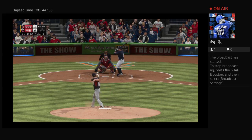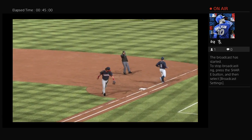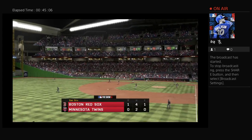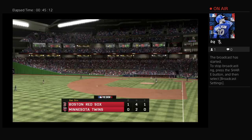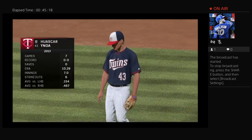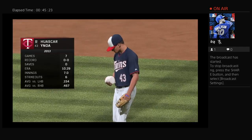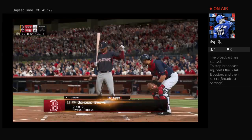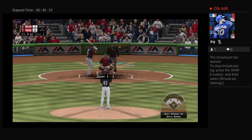Stepping in now, Javier Baez. Hit hard on the ground to second. Throw on to first gets him, and the side is retired. Down go the Twins in order. They're down 1-0. Inoa will get the call here as he'll start the 6th inning on the mound. Number 43. Dominic Brown will stand in as he'll lead things off for the Red Sox in their half of the 6th.